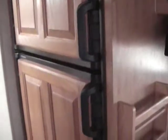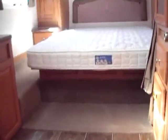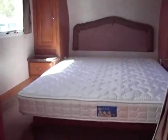Large refrigerator. All nice and clean. This is one very clean trailer. This also has heated tanks for the extra cold weather. As you walk up here in the bedroom, you have a full walk-around queen bed.